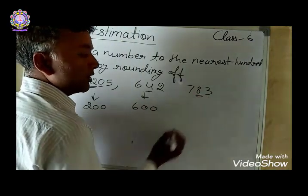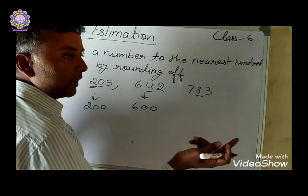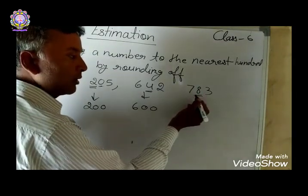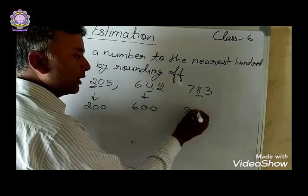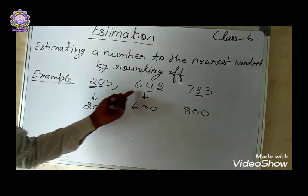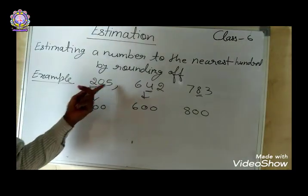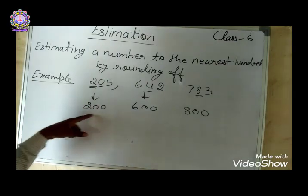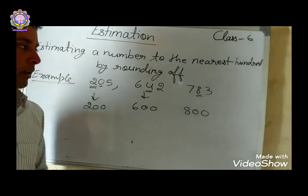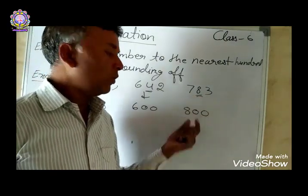What's here? The tens place, that is the 8. 8 is greater than 5. So we rounded it and it is very close to 800. So 642 is rounded off to 600. 205 is very close to 200. 783 is very close to 800.